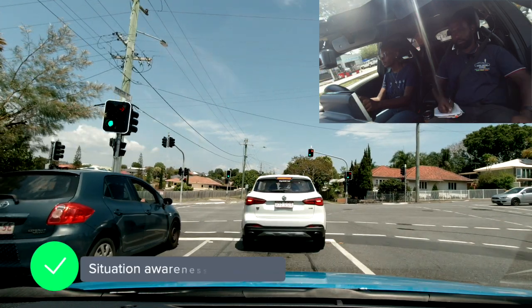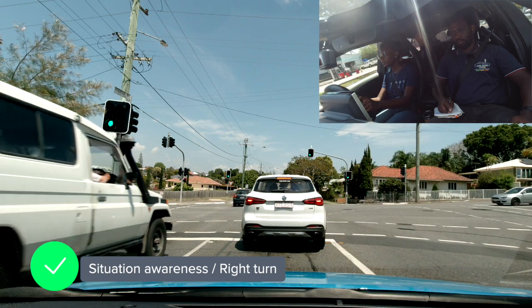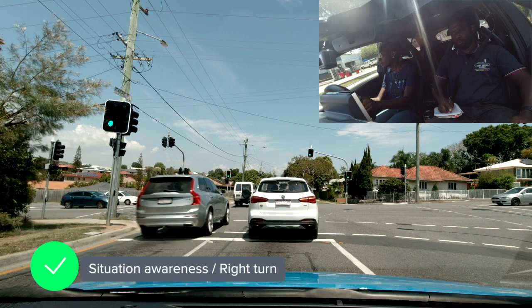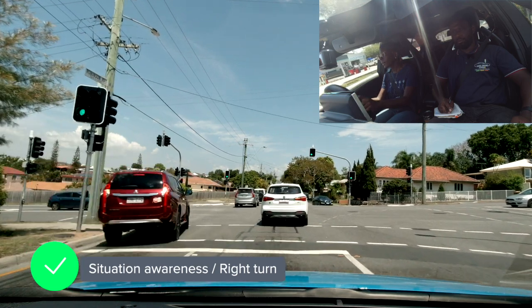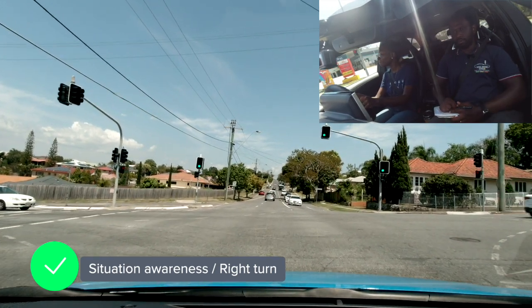When turning right at the traffic lights with no arrow, we have to give way to oncoming vehicles. Here, Sonia does well to judge the speed of the vehicle coming from the front and make sure that they stop before turning. This shows good situation awareness.